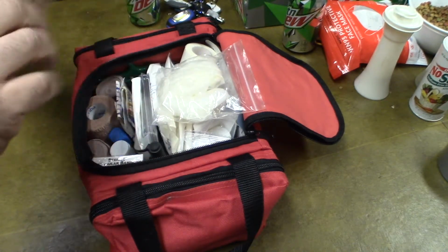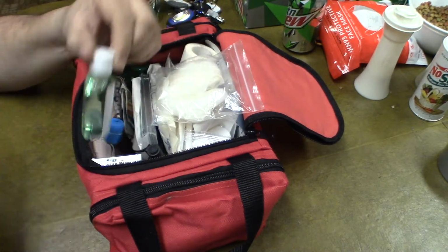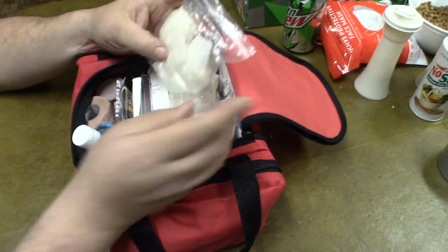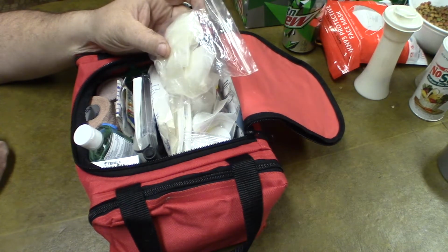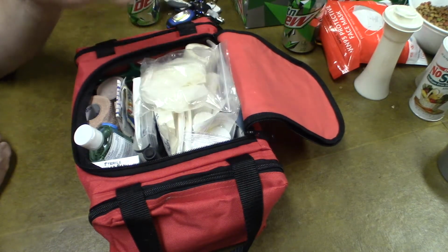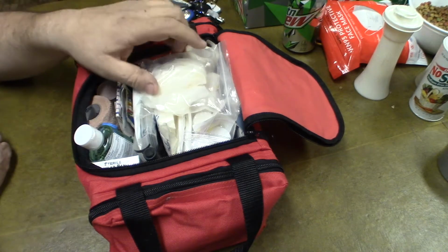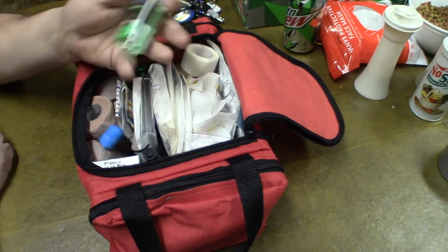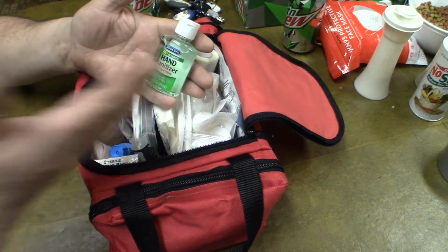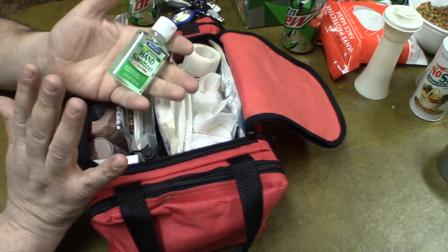But if I can't, then I'm probably just going to use the hand sanitizer on top of my gloves and go to the next person and hope for the best, because my goal is to keep me from getting contaminated. I do have some gloves in here to help prevent, if they have hepatitis or something like that and they're bleeding, me catching that. And then of course I have some hand sanitizer to clean up afterwards. After I take the gloves off, I'll also use this to help kill any germs.